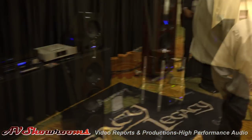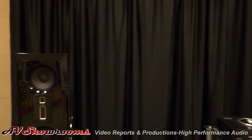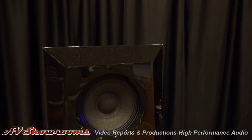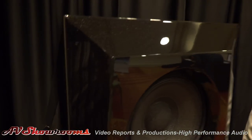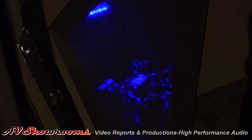Okay, on to the next. I love the piano black finish here on the speakers. Okay, what do we have here? That's one of my favorites. This is the Aeris loudspeaker system, shown in black. And it's kind of neat because you can see the crossover inside with the interior illumination here. Look at that. You can see all the craftsmanship and the parts quality.